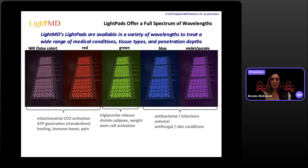In addition, the different wavelengths, including green, do fat burning, which is triglyceride release, but it's also excellent for stem cell activation. We have in vivo and in vitro case studies on this if anybody is interested. The blue and violet light are good for antibacterial, antiviral, and antifungal applications, and the violet is also good for skin irritations like psoriasis and eczema.